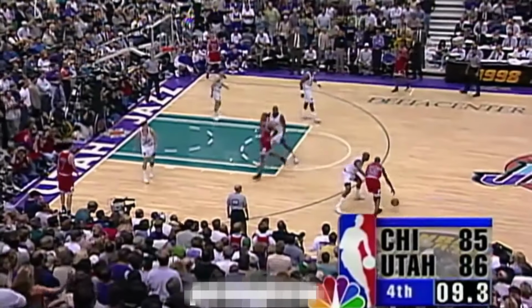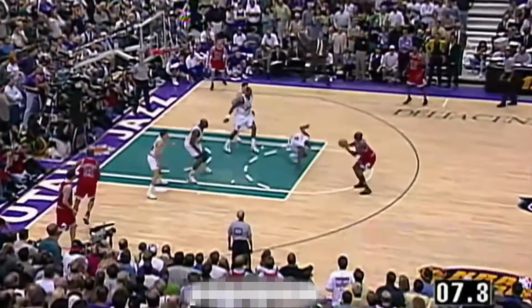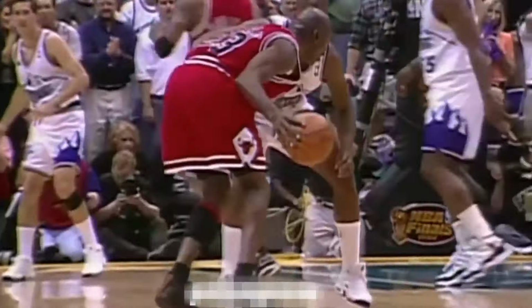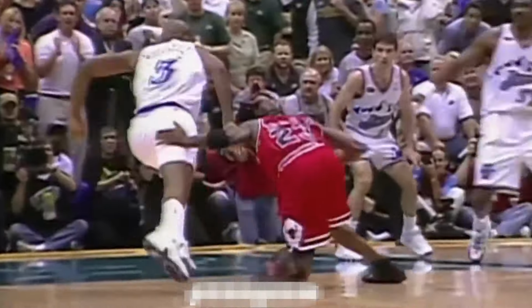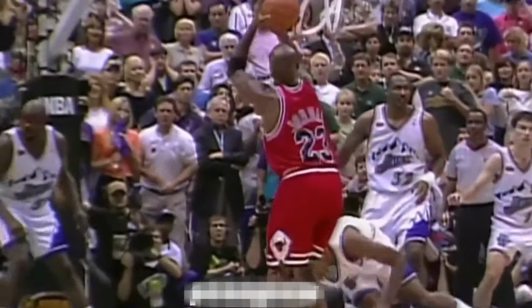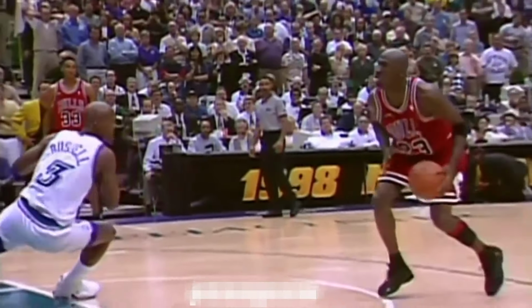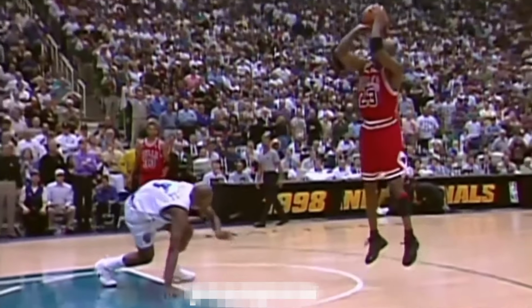Game six. Jordan, open. Chicago with the lead. Brian Russell with a quick crossover. Look at Brian Russell slips, and Michael pulls up and buries the shot to give him a 1-point lead. Watch Jordan's left hand here as he gives Russell the push. The referee can't see that. Jordan frees himself up for a clean look. The greatest thing about Jordan is he has all the tricks. That's why it's so difficult to guard him.